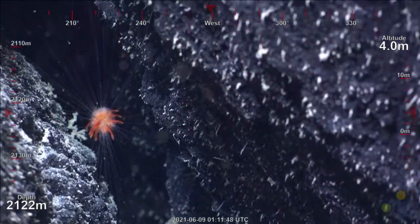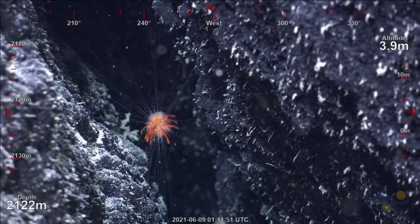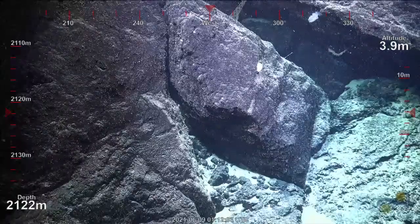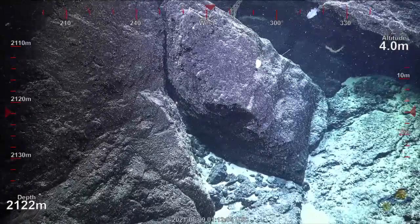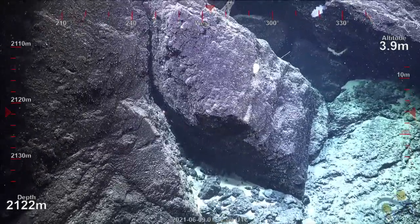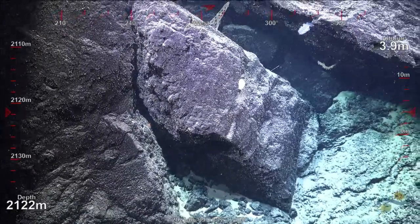Yeah. And these are quite common down here. Do you want me to press something about it? I think that's fine. I'm sure we'll see some more. But that one was really nice because it was well anchored in that crevice. Basically they can anchor themselves, and they're feeding on, again, particulate from the water column.